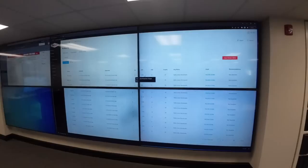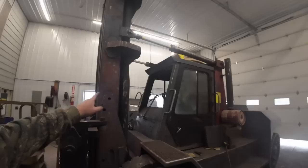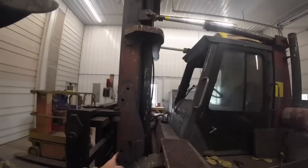But we've done a little work to this forklift here. We rebuilt the mast cylinders. Actually sent those off and had them rebuilt. The chrome was bad on those. We rebuilt the side shift cylinders, tilt cylinders, steering cylinders. So this thing should be good to go.